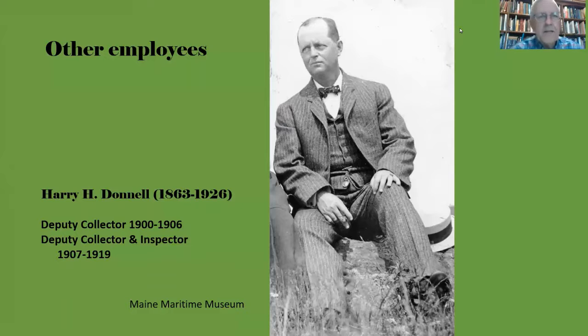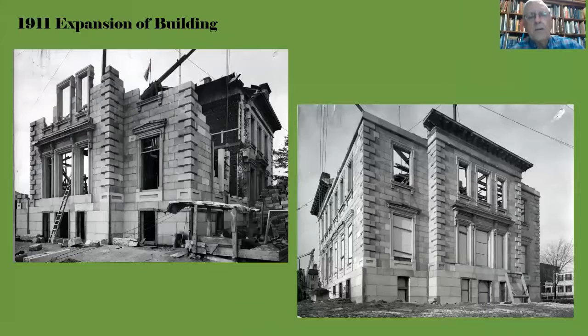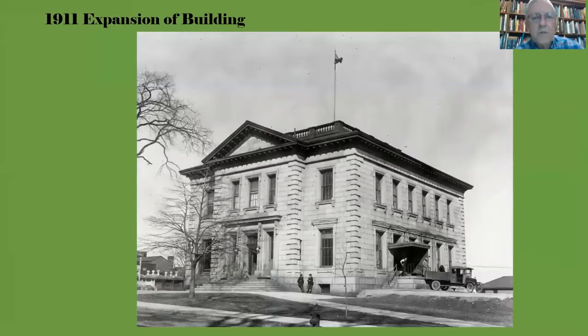In 1911, Collector Crosby was able to persuade the federal government to expand the Customs House. And it was still called the Customs House, even though the post office had become very large, and probably more people were employed there than were employed in the Customs Office. So they took down the east wall of the building and they moved it east and added 3 extra windows, so doubled the size of the building.